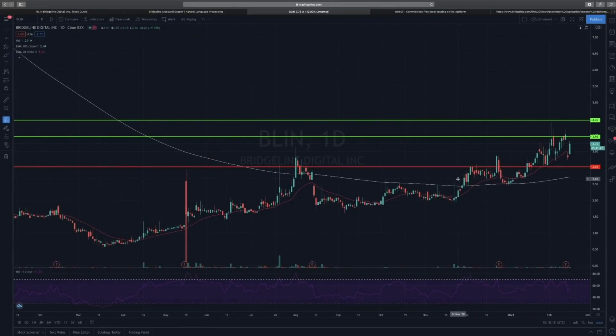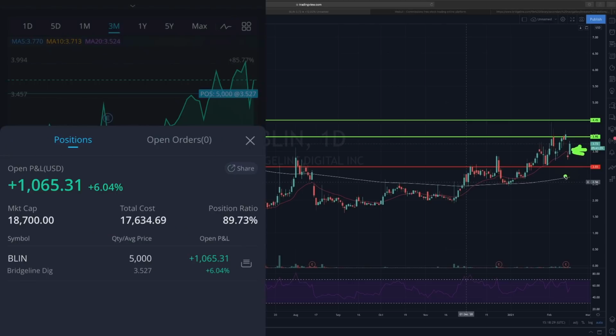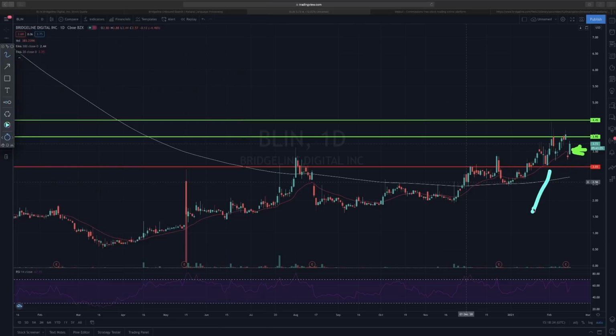Let's take a look at the chart here real quick, and I'll talk about my personal plan with this Bridgeline, my price prediction and forecast. I bought 5,000 shares this morning at market open at an average price of $3.53 right there. I'm looking for this thing to hold this level here. I don't want to see it get below $3. If it gets below $3, my plan is not working. The price action is not in my favor. I'm not going to just hold on and bag hold this thing. I will exit and reevaluate.